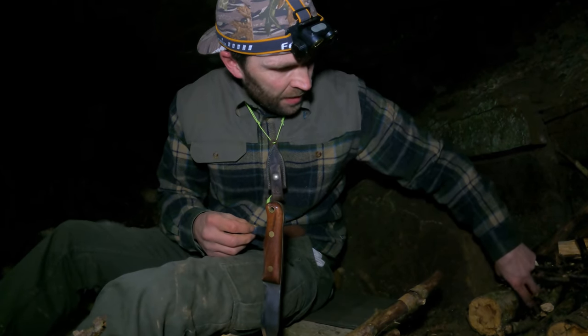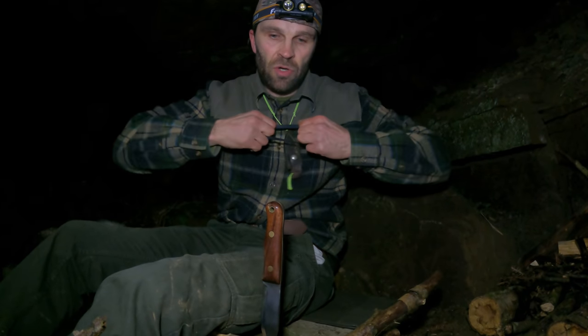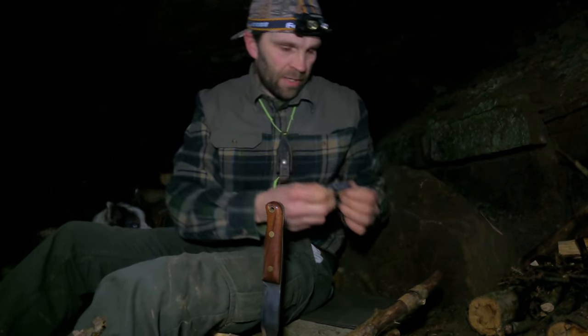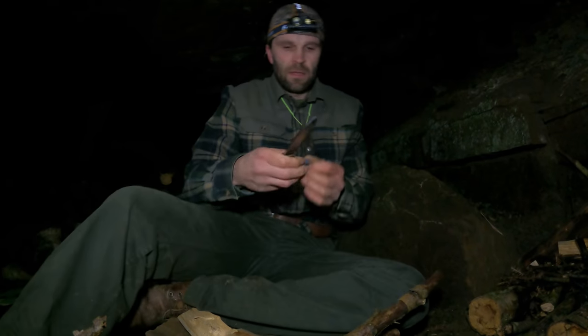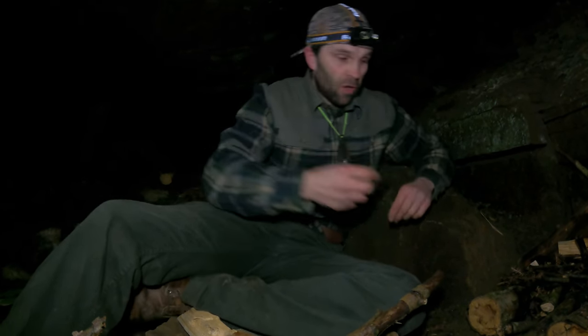I've still got a tiny little spark in here, but it's really struggling to go. Everything's so wet. Oh, I can't break that. So, let's just have a go with this inner tube. If I can just get this to light, what happens is with this, it just stays lit for a long time. So at least you've got that flame to try build around.